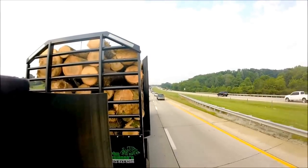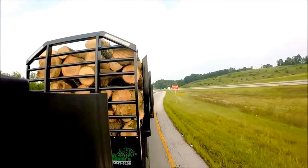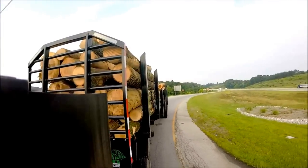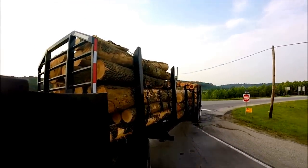But we got our new mud flaps on it and everything. I don't know, I could go on for days. We're coming into hometown right now. I'm coming into the home stretch on the ghetto driver.